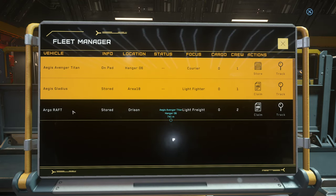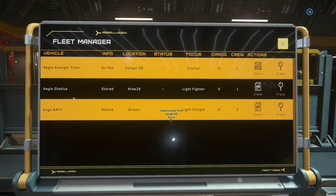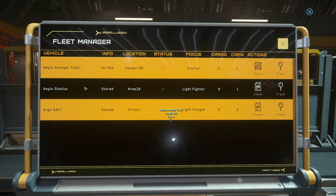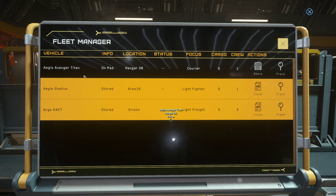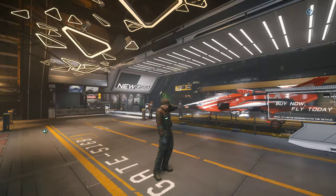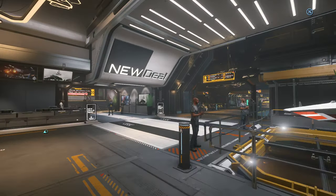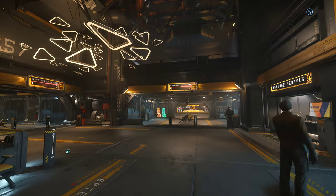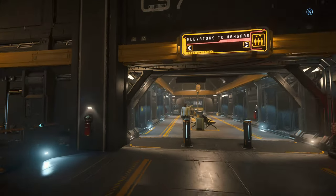Argo Raft, I do not own this ship. Aegis Gladius, I do. So I thought the Avenger Titan is my crutch in combat, right? The Gladius is what I should use for combat, but the Titan is what I am using because it has high firepower and high shields. But not anymore. Later today, I will remove the Titan from my hangar for good, and the Gladius will become the only ship capable of dogfighting in my fleet.